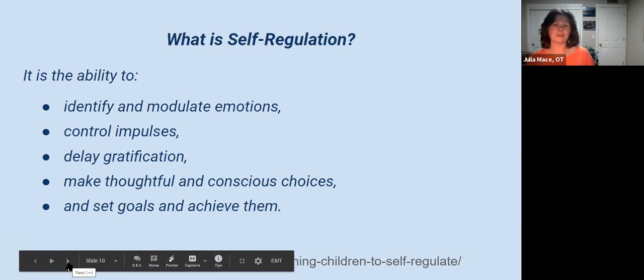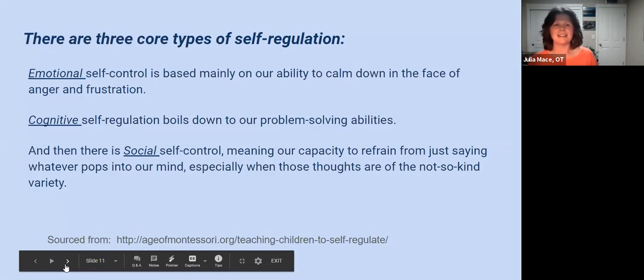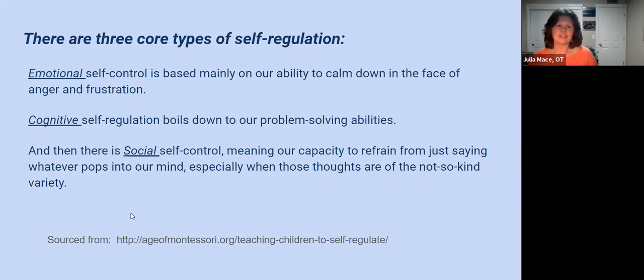There are 3 core types of self-regulation. If you can advance the slide. There's emotional, cognitive, and social. So emotional regulation is based mainly on the ability to calm down in the face of big emotions, such as anger or frustration. Cognitive self-regulation boils down to our ability to problem solve. And then social self-control, meaning our ability to filter what we say and not just say whatever pops into our mind.